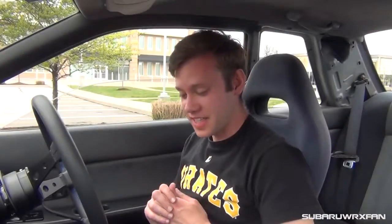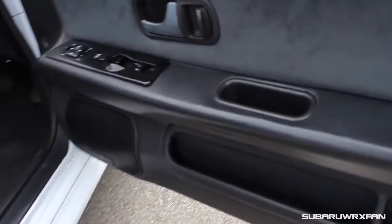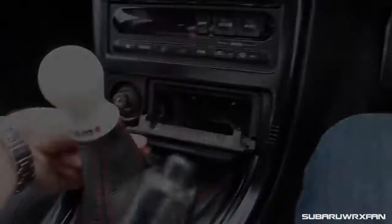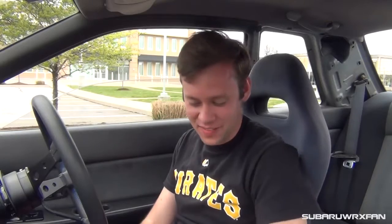As far as storage space in the R32, well, it's about what you would expect for a vehicle of this age and type. First thing, you have little map pockets here in the doors that can, in fact, fit a map, but not much more than that. But good to have those nonetheless. Coming over to the center here, you have an ashtray next to the cigarette lighter here. Pretty nice standard size ashtray. Can't fit too much in there.